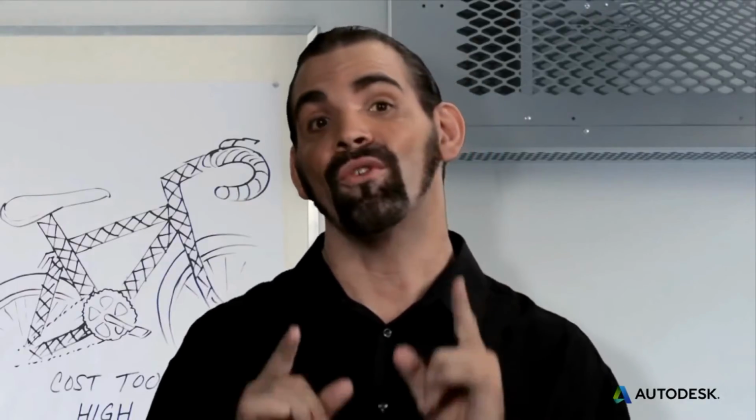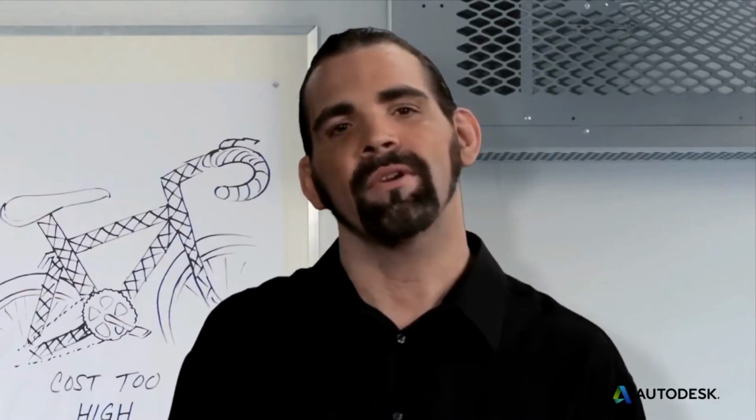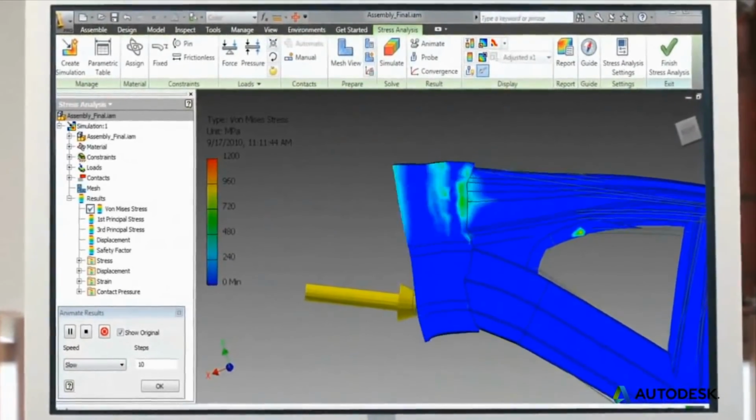How would you know? Well, life cycle thinking and whole systems thinking can help you start identifying when it's important to lightweight. And digital prototyping tools can evaluate your design options and validate the robustness of your designs as you work to make them lighter.